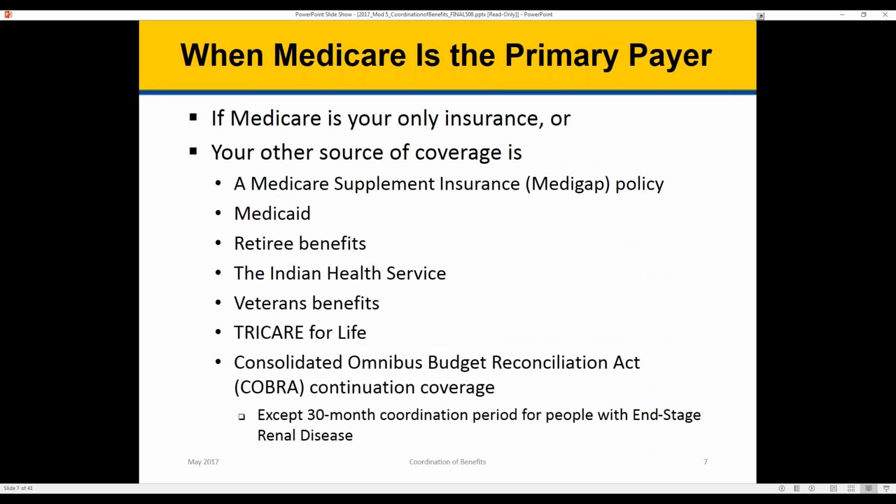Medicare is the primary payer when Medicare is your only insurance, or if your other source of coverage is a Medigap plan, a Medicare supplement insurance program, Medicaid, retiree programs, the Indian Health Service, Veterans Benefits, TRICARE for Life, or the Consolidated Omnibus Budget Reconciliation Act, COBRA, continuation coverage. The exception for this is the 30-month coordination period for people with end-stage renal disease.